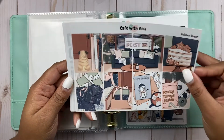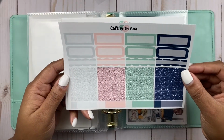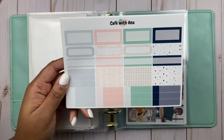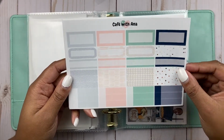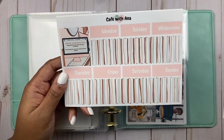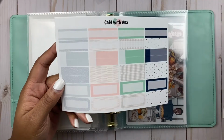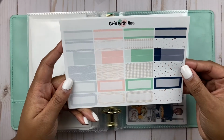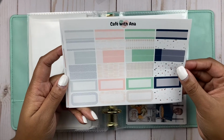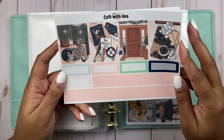So we have the full boxes, the glitter header page with your functionals, scallop labels, your little things. Then you have the patterns and solids here, more functionals, little things, washi, your bottom washi page with the box and your date covers. You have more functionals here. Washi, curved edge boxes. I tried to mix it up as much as possible. Then you have your extra boxes here.